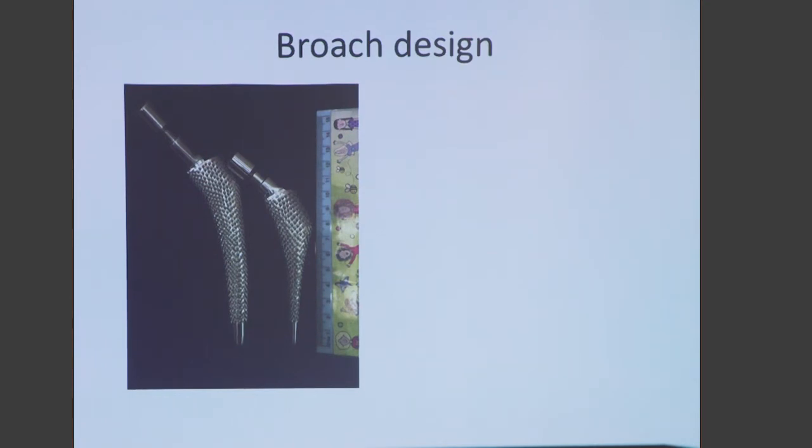So the broach design, you can see the end. These are two different, quite large stems actually. These are the broaches, and you can see the end doesn't have teeth on it. And it's actually the last 15 millimeters of the broach. So whatever the size of the implant, the last 15 millimeters doesn't have teeth on. So if you've got a stem which is only 7 centimeters long, that's quite a big part of the stem.